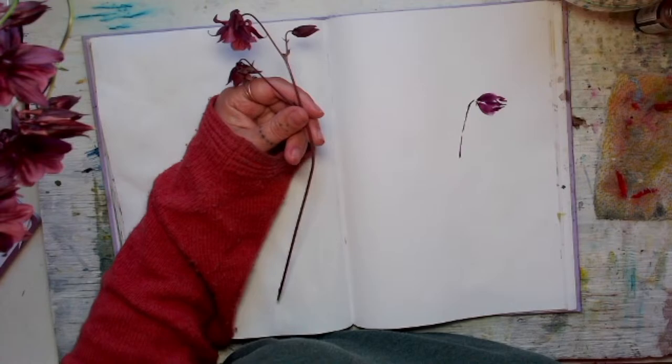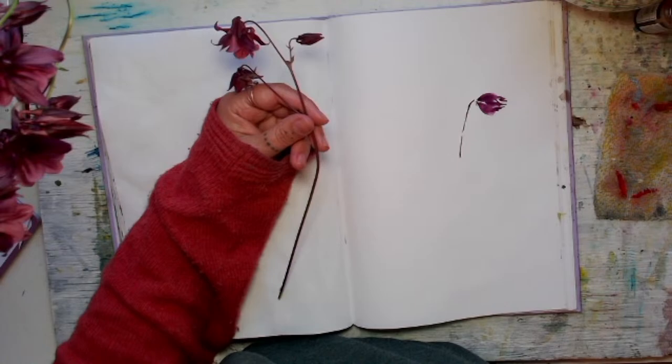I'm going to use Cascade Green by Daniel Smith because I love that colour, and I'm going to stick it in my palette. Sorry, I haven't got a picture of my palette up.